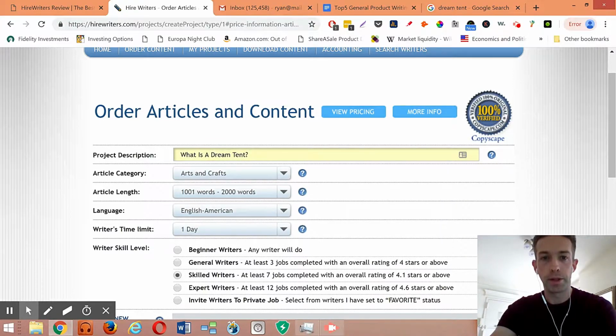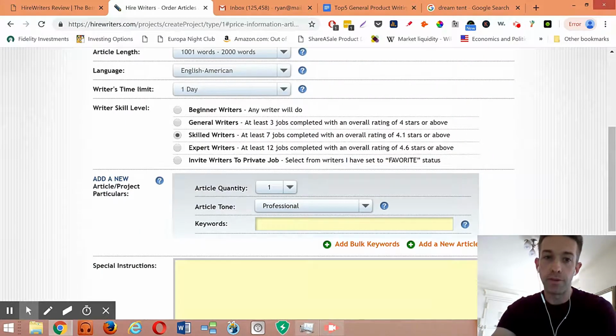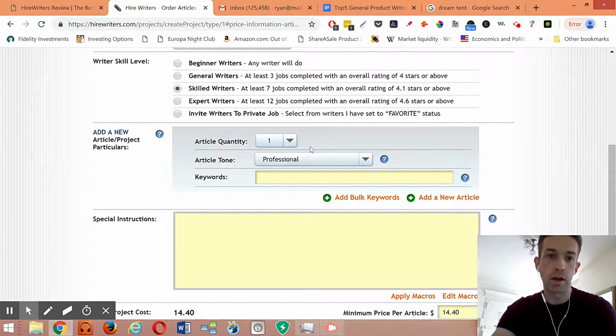higher quality levels. But comparatively, in terms of, say, between iWriter and HireWriters, for the same amount of money, you're getting, I feel, a bit more care and effort going into the content. Plus, since they're really working with native English speakers and writers, it's going to be a better piece of content. So, skilled writers, I generally hire from there.